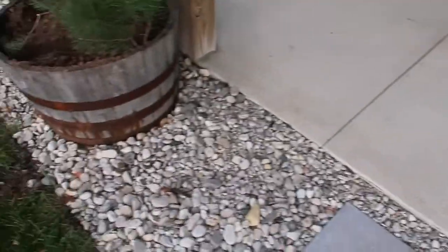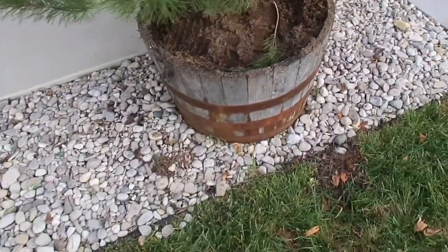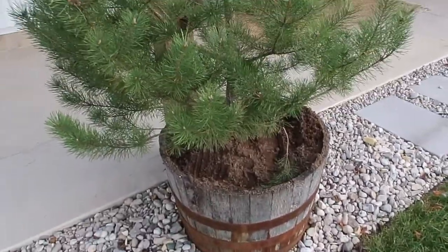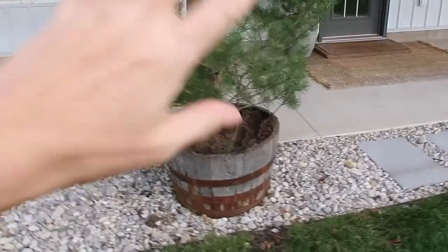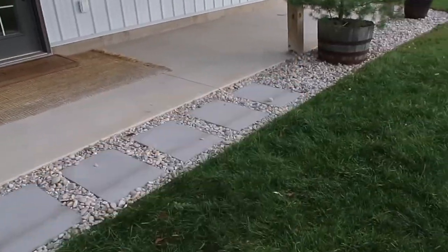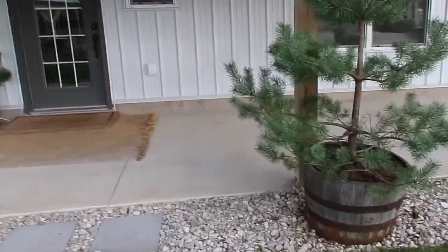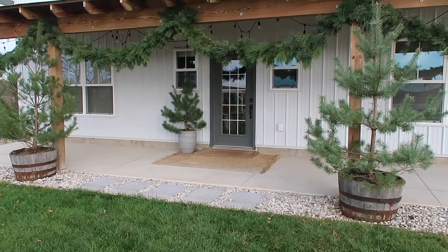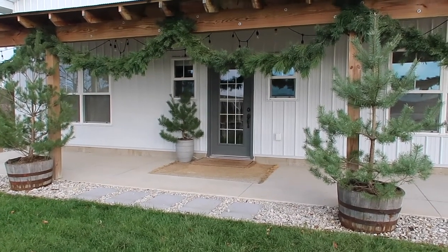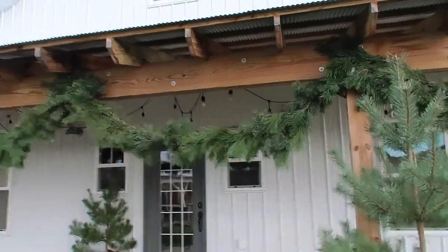And then I've had these 2 barrel looking planters since we moved here, and I love swapping out what I put in here. And typically I'll put a tree in this one and a tree in that one, and I just try to find something that's got some character. It doesn't have to be perfect. I like that they're not perfect. I think they look cute this way, and of course they're natural, so they look really great with all of the fresh garland that's up here.